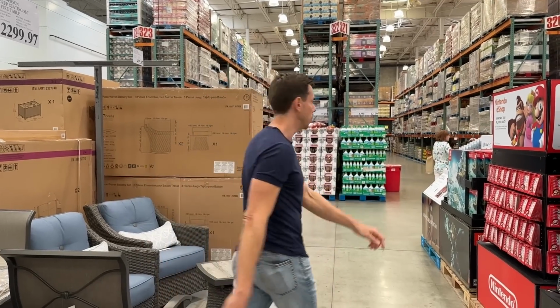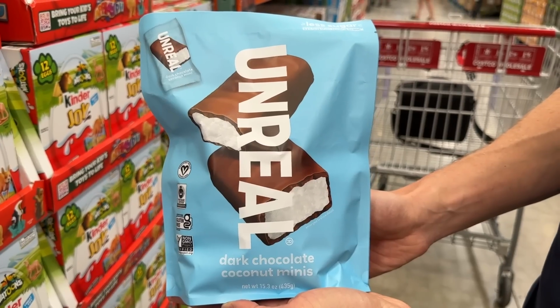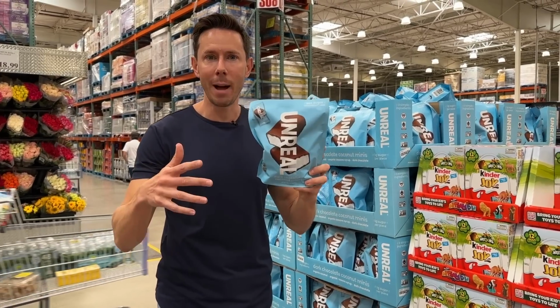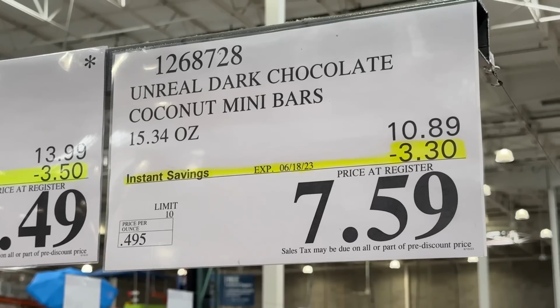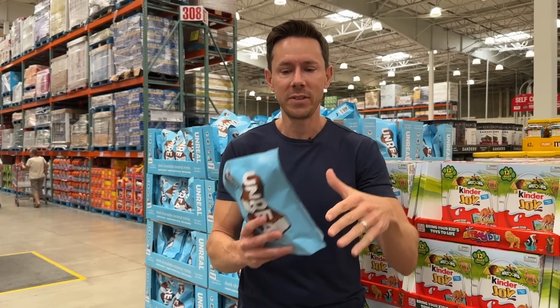Let's walk around Costco. Let's start with maybe the best sale going on right now, and it's unreal. The sale is unreal because this is a Bobby approved Mounds Bar. Check this out. It's on sale for $3.30 off. The non-sale price is fantastic, and when they took this away 6 months ago for a while, I was devastated, but more importantly, Rose and Desi were devastated because they love these. Why? Look at the ingredients.